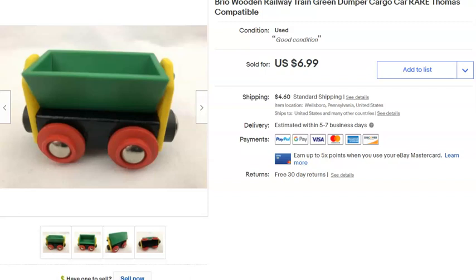This is another thing for another listing from that Brio lot. And let's see, 31 cents. Again, it sold on the 30th. Red roof. That's the red roof. Oh, there it is. $6.99 for that one.